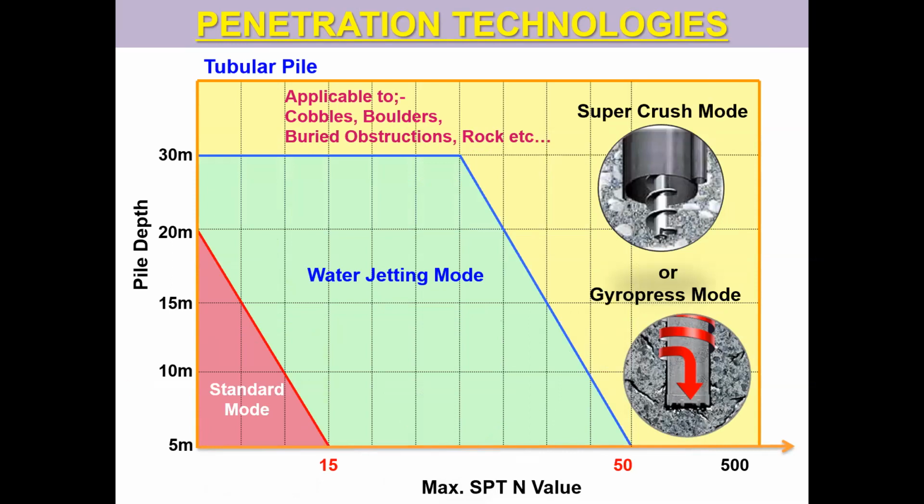And here we may see penetration methods or penetration technology for tubular pile application, also regarding N value of the CPT method and pile driving depths. So for tubular pile, we may apply standard mode for N value up to 15. For water jetting mode, we may apply it for soils with N value up to 50 and pile depth up to 30 meters. And all other, in yellow, we may use super crush mode or gyro press mode, and it may be in use for very hard soil conditions, some obstructions, rocks, cobbles, boulders, and so on.